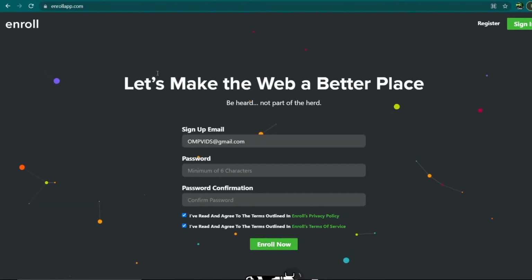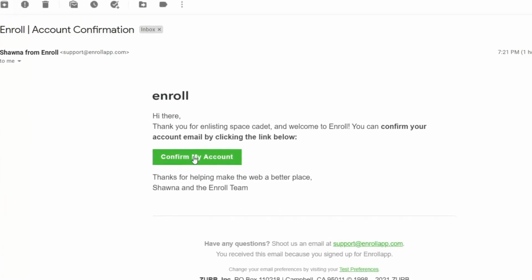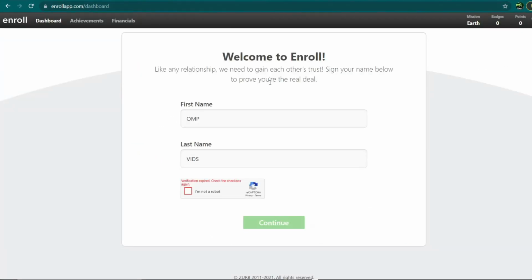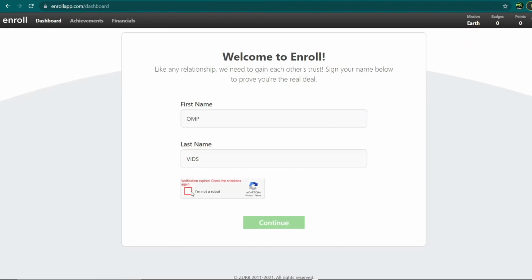After that, you'll receive a confirmation email from your Gmail account. Simply click the green Confirm My Account button to complete the process of creating a new account. Congratulations! You did an excellent job. You only need to tell them a little bit more about yourself when you check into your account. You need to input your first and last names here, then choose I'm not a robot, and then continue.